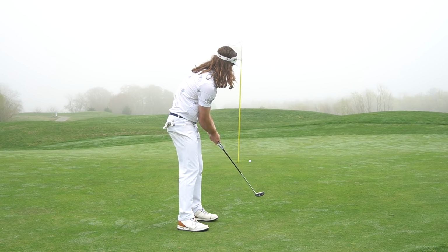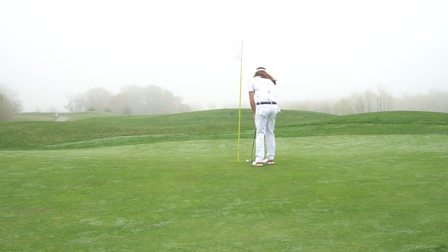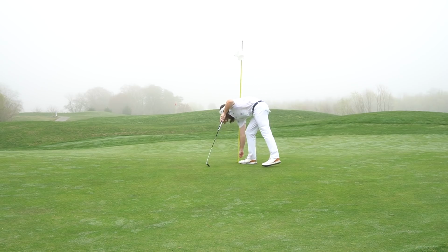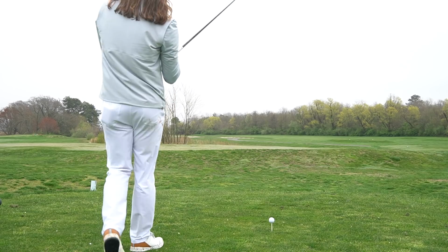Hit a pretty good putt, just a little high, but I'll definitely take that because this was probably one of the hardest putts I've hit in a while. So, really good start, a nice little 4.